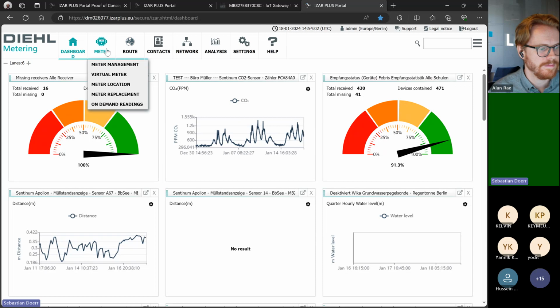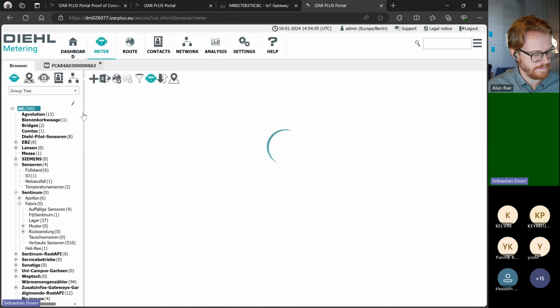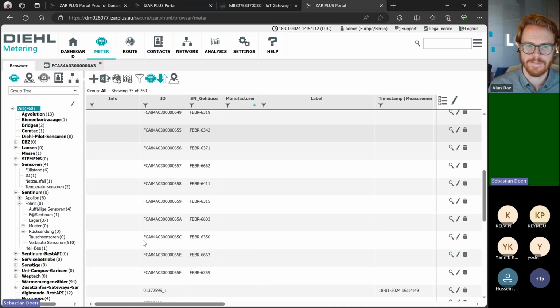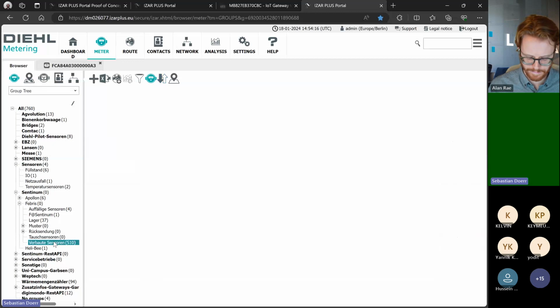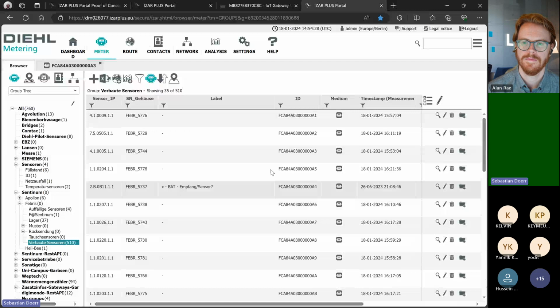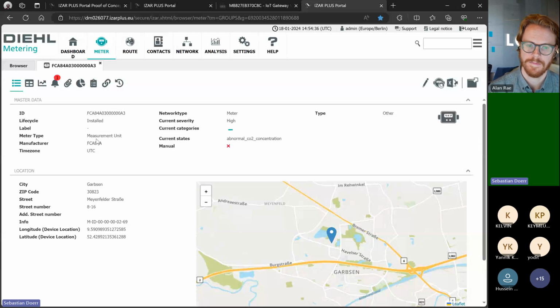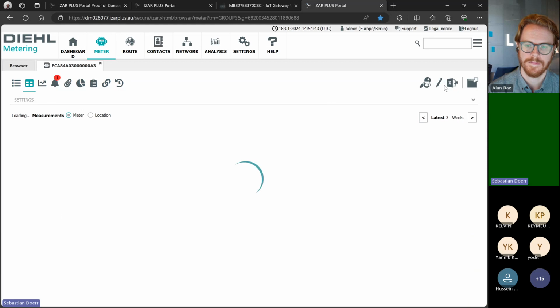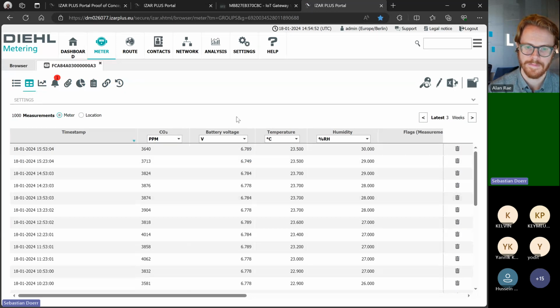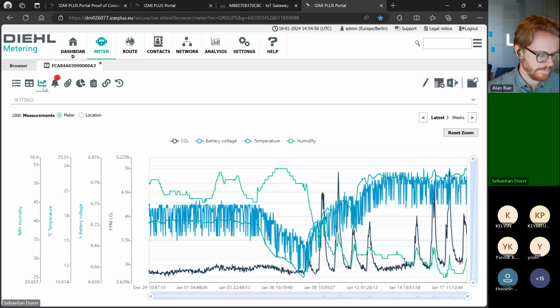If you go deeper into the meter management, we can see an overview of all the meters we have in this software or in this platform. For now, we want to have a look at those CO2 sensors, as it is a smart city use case. We can check the data from all the sensors in the list. Just by double click, we can see the metadata, like where it is positioned, and we can have all the measurements, like the ppm of the CO2, battery voltage, the temperature, air humidity, and everything the meter provides. Also, we can have this as a graph view, and we can click in and out different information.